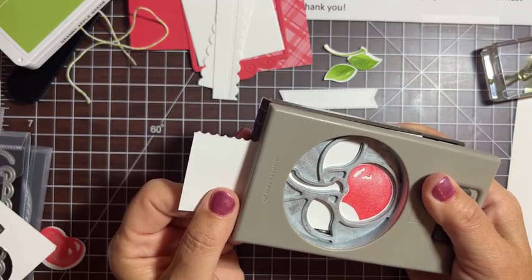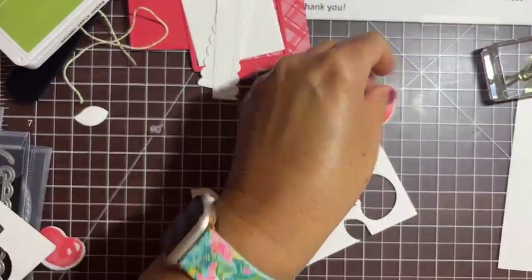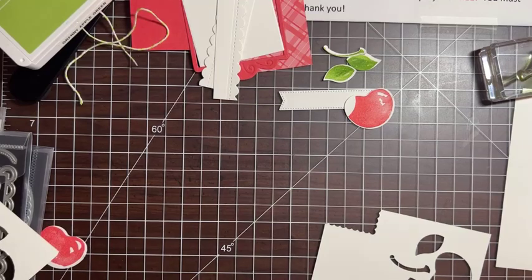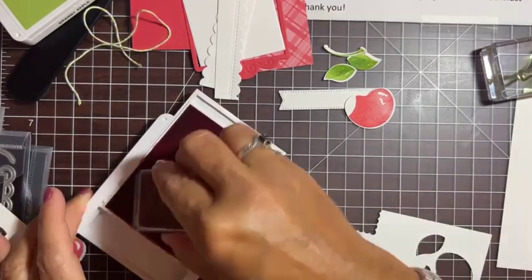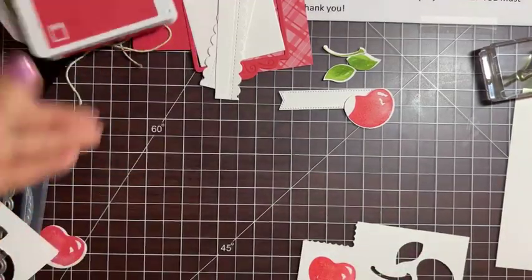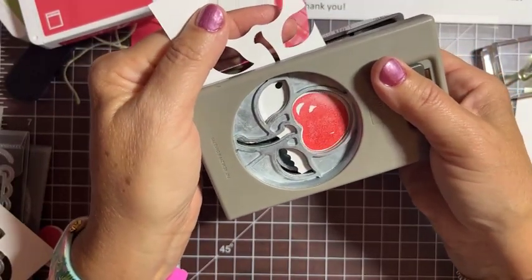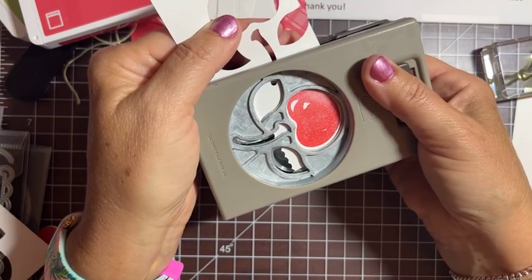So I'm going to actually punch this cherry, and then we're just going to cut that other little piece off where the bite is. See how that's white? We're just going to cut that off. And then I'm going to stamp one more cherry because I don't like the way that first one came out. And you don't have to use a template. You can just stamp and punch them out just by themselves. And we're going to be punching a bunch of cherries tonight for all of our cards.